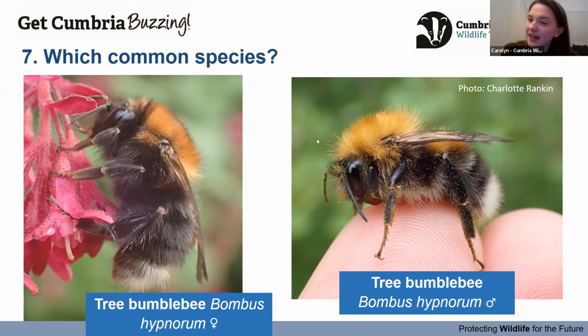This is the one because before, when we had the common carder, a few folks put tree bumblebees, and they do look slightly similar, but hopefully you can see the differences in the white tail, the black band, and the kind of black on the abdomen, versus the common carder, which didn't have a white tail.